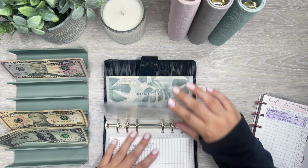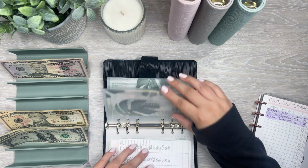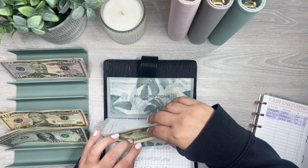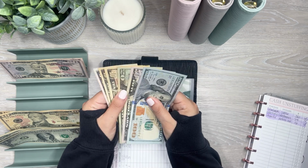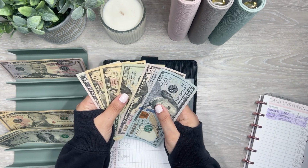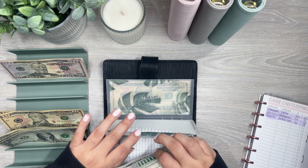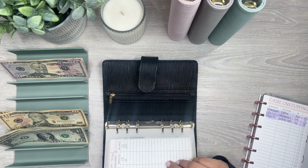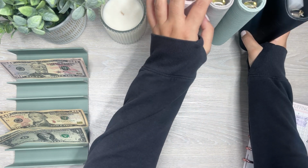Rainy day, no. Road trip has 45, so that one looks good. Scentsy has 38. I think that one's good. Subscriptions maybe. Okay, I could do, nope, can't do anything there. Almost though, for that one. Okay, that one's good. Oh geez, I might not be able to keep these.